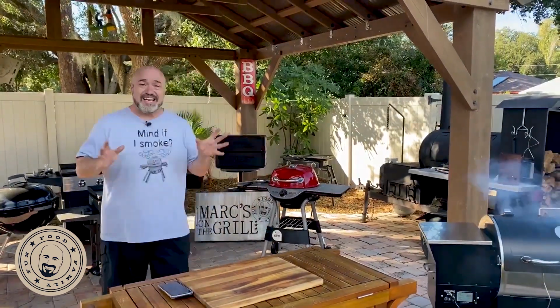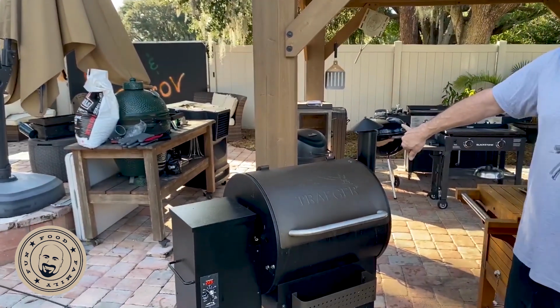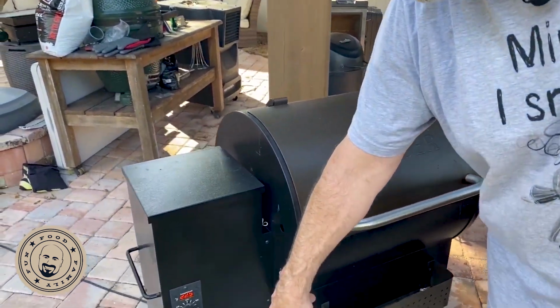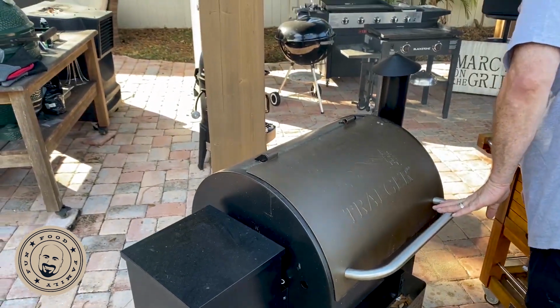So now, let's talk about airflow a little bit. Airflow is what makes these work, okay? That's what takes all of that heat back and forth. So in our Traeger, we've got our little smokestack there, and we've got an air hole on the side here. And for all intents and purposes, you guys, that really is it.